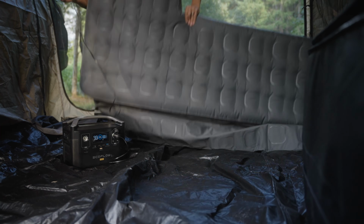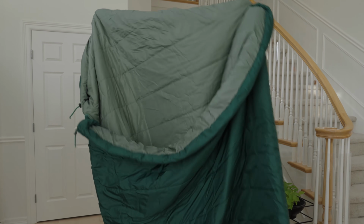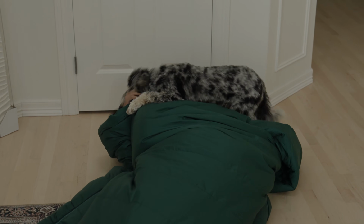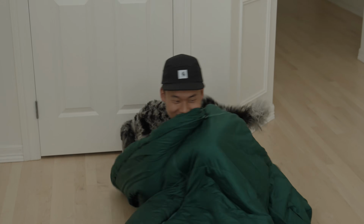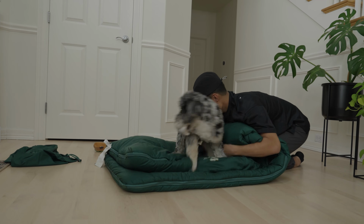On top of the mattress, I use a REI dual person sleeping bag. I believe this one is rated for about 20 degrees, and I opted for the 2 people sleeping bag because it can fit me and Christine when we are out camping together, and it's really comfortable having a large sleeping bag.